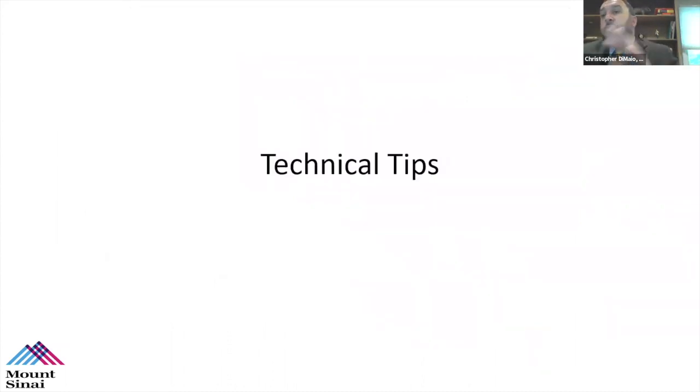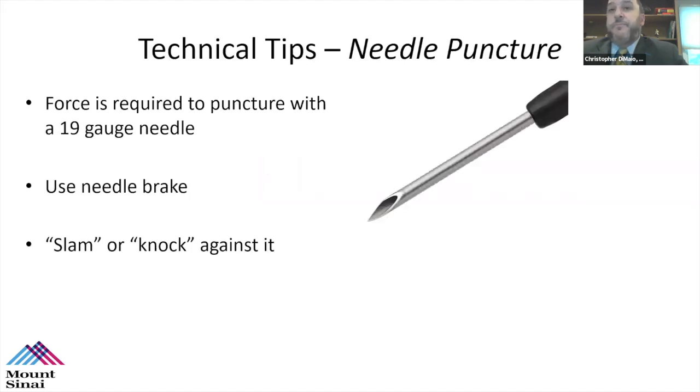So I'm going to move off of the data and just talk about some technical tips. And these are things that I've learned as I've used this increasingly in my practice. So the first technical tip is the needle puncture. As I mentioned, this forceps only fits through a 19 gauge FNA needle. And I should stress that you don't want to use this with a core biopsy needle. It's really designed to be used with a standard FNA needle, but it's 19 gauge.